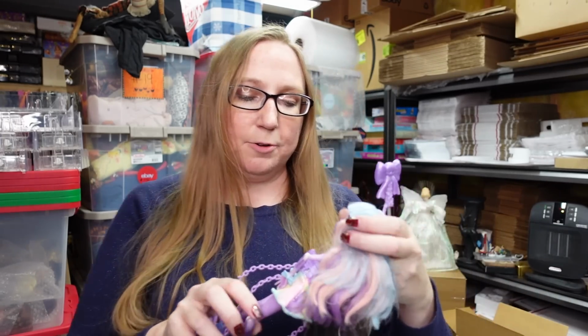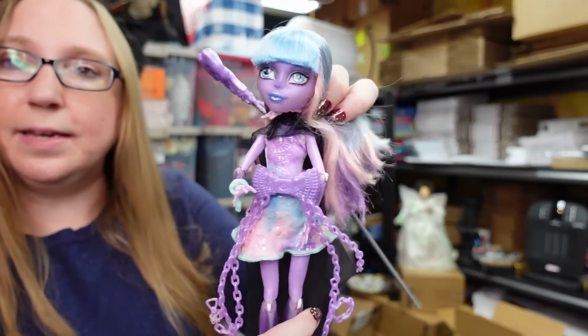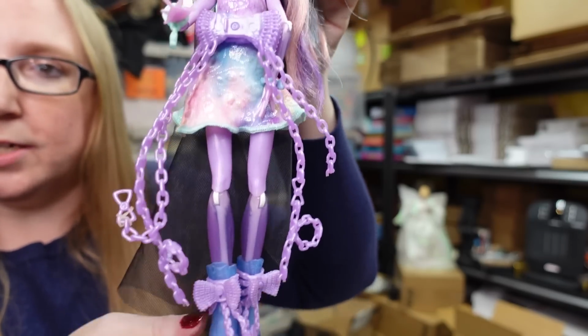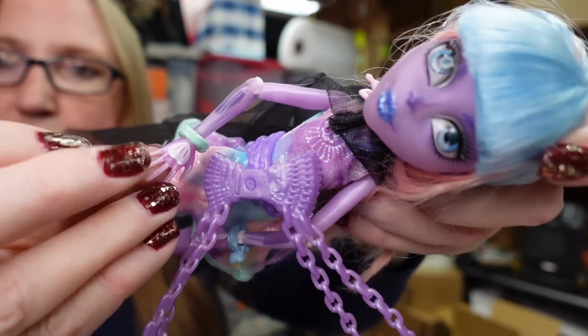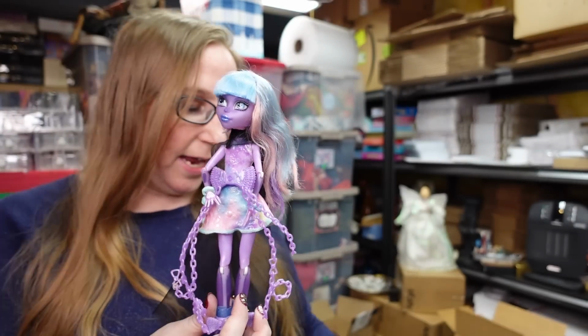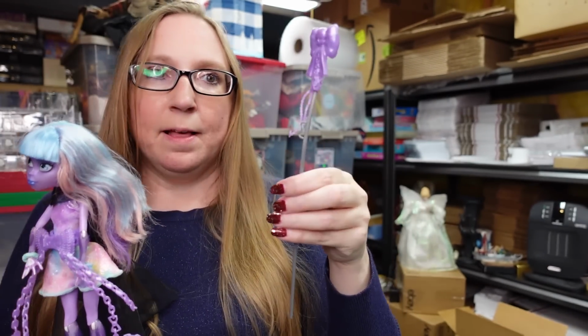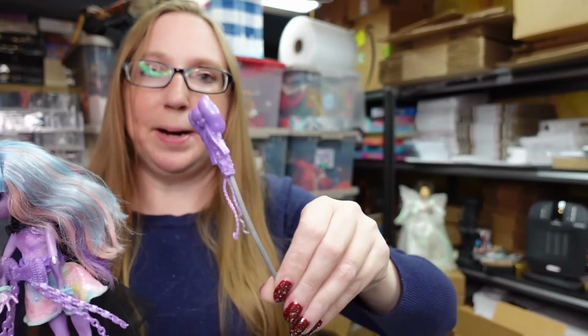This one is called River Styx. She is absolutely gorgeous. Probably one of my favorite looking Monster High dolls. Absolutely beautiful. Like even her hands are so well detailed, and she comes with her wand, which again, if you would just find like this piece, sell it. Someone will still buy it.